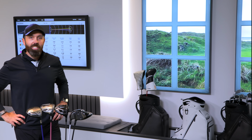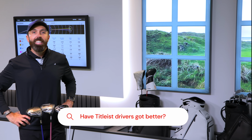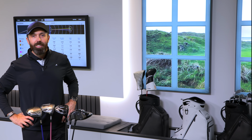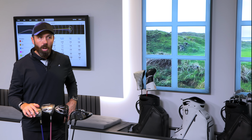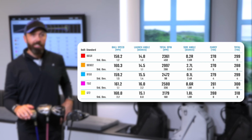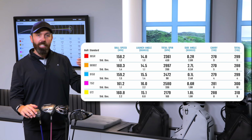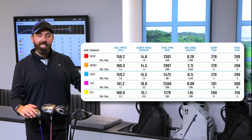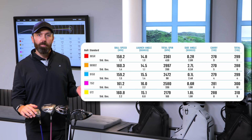The simple answer to the question, have Titleist drivers got better in 20 years? Yes. The next part of that question is by how many yards? Well, from the 905R, which was carrying 278 yards on average, to the GT2, which is carrying 288 yards, 10 yards of difference on carry. So half a yard each year, which is about what I've seen with every brand. Pretty much half a yard per year.